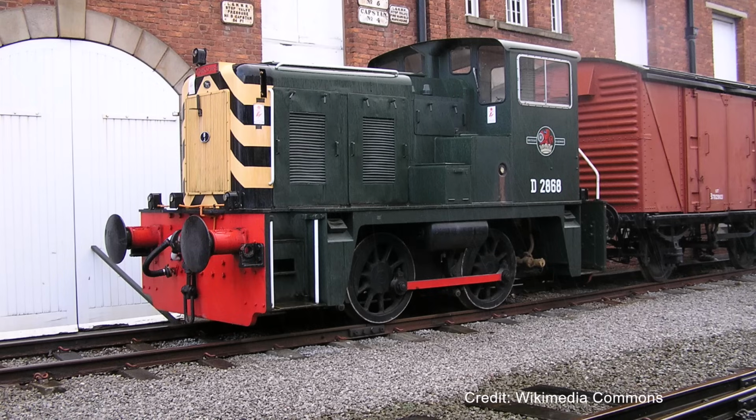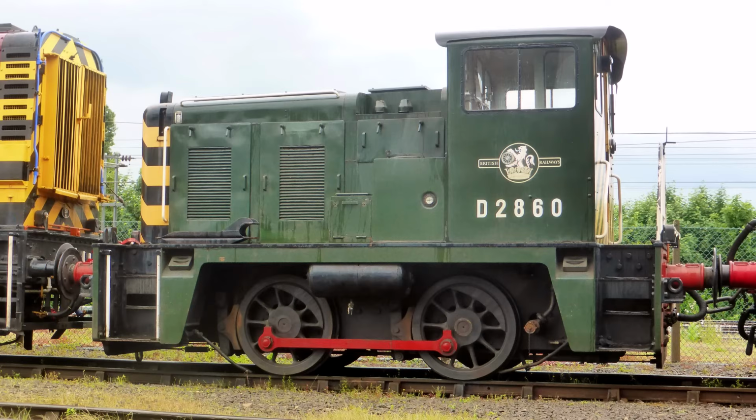In addition, around 50 similar locomotives with electrical transmission were built for industrial use from the mid-1950s onwards. Many of the 11 BR machines continued to find work well into the 1980s, and 7 have been preserved, including D2860, which remains in working order at the National Railway Museum in York.